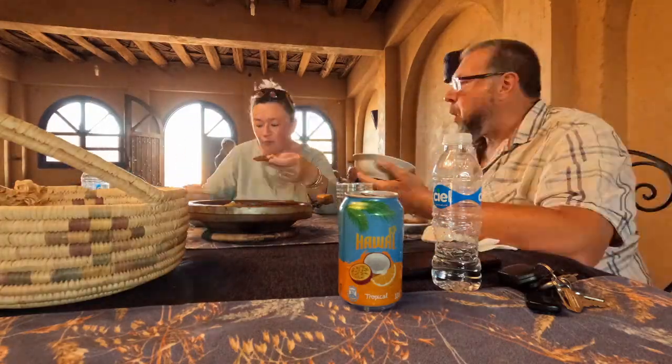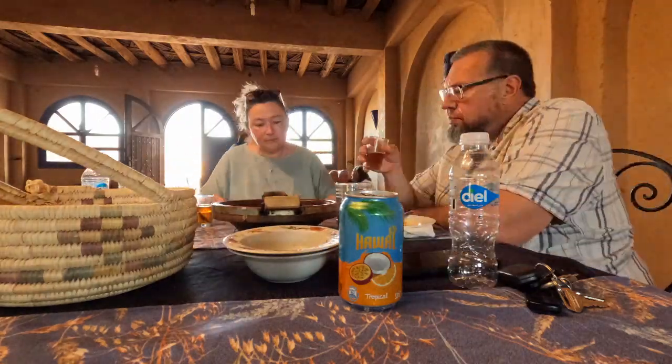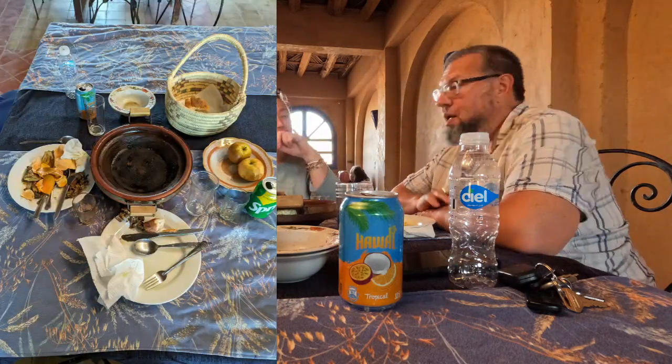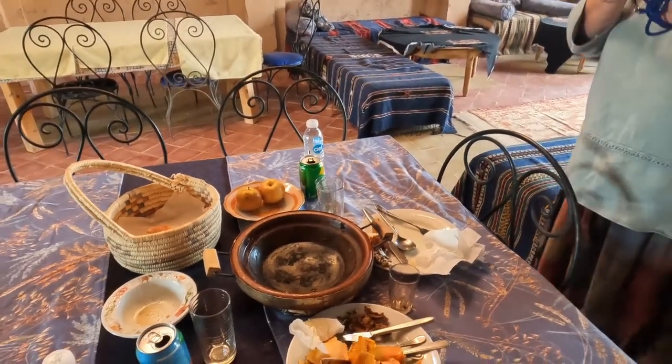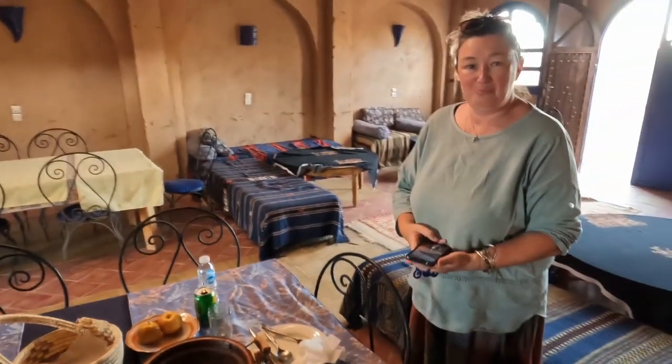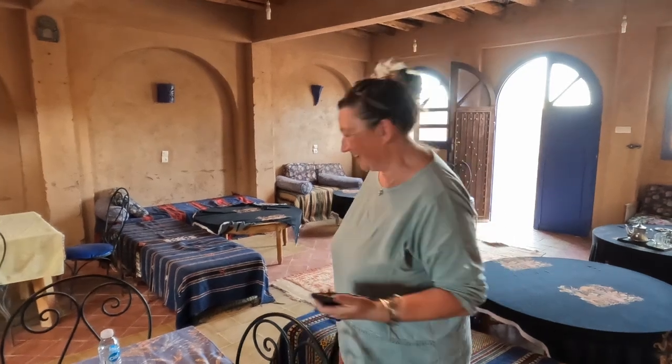After a long day's drive and setting up camp, there's nothing better than sitting at a proper table having a freshly cooked tagine. How much you enjoyed it then? It was lovely. And absolutely demolished. Delicious. Don't know how much it is yet. It's either 75 dirhams or 125. Yeah, we'll see in a minute.